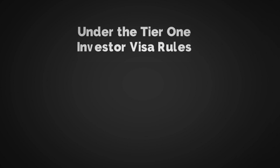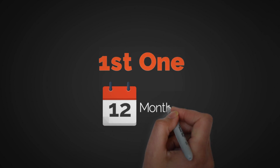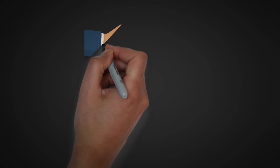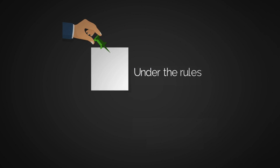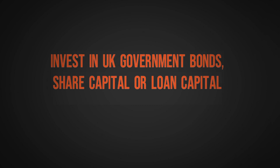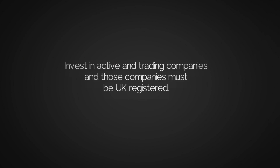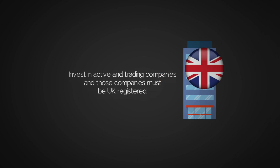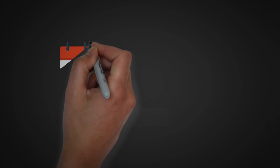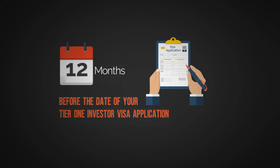1 investment. So under the Tier 1 Investor Visa rules, there are 3 periods that you can select from in relation to this. The first one is 12 months before the date of the application. So remember, under the rules, you must invest not less than 2 million sterling in the UK. You've got to invest in UK government bonds, share capital or loan capital. You've got to invest in active and trading companies, and those companies must be UK registered. So the first one is 12 months before the date of your Tier 1 Investor Visa application.